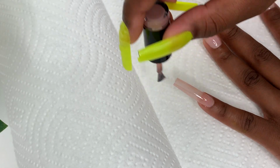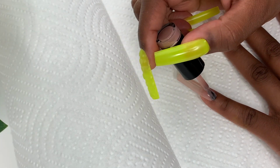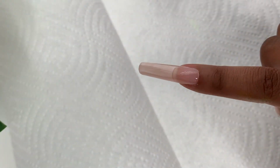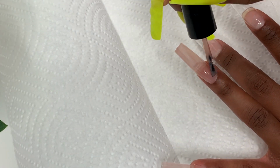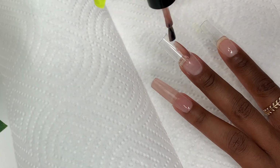Also here, I'm not going to build this up and do 2 layers. I wanted to do just 1 layer to show you guys how you can use these polishes without doing 2 layers, to use the sheer side of the polish versus the more intense side and still get very pretty nails from it. As you can see, it does still have some coverage to it and you can still see through it a little bit, but it works perfectly for the type of design that I'm going for today, and you guys will see that in just a moment.